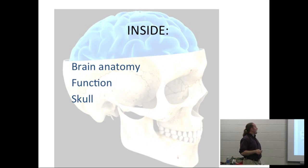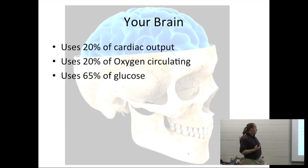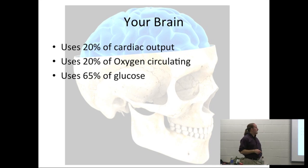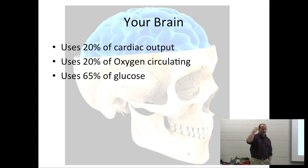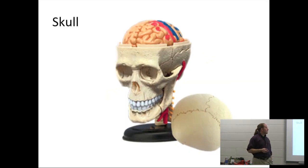Let's talk about the skull and what's inside it and how this all plays out. So first of all, the brain uses 20% of your cardiac output, a lot of blood going to the brain through those carotid arteries in the neck. 20% of your oxygen circulating is used there. And then 65% of your glucose is eaten up by your brain. So there is a lot going on there. And it is all inside the skull.